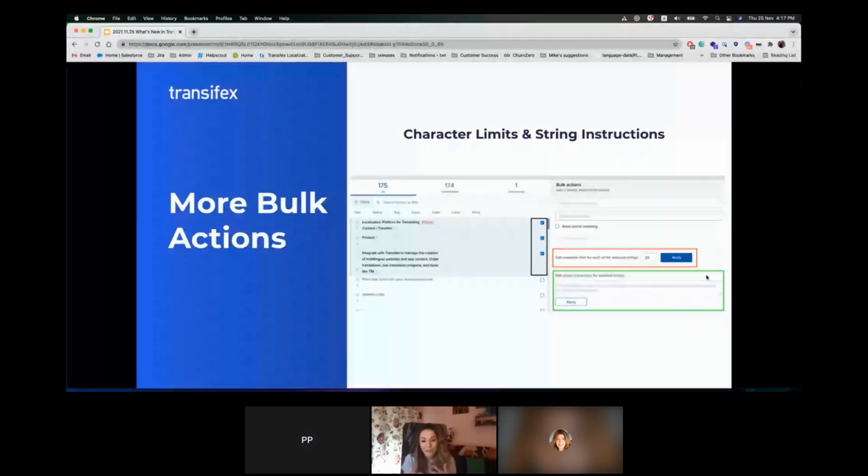But doing that for individual strings can be tiring. Thanks to the latest update, you can now set the string instructions and character limits for multiple strings at once. This works by simply selecting multiple strings, then inserting the desired values into the corresponding fields, and that's it. You can update existing instructions and character limits, add new ones, or even remove them in bulk within the editor with just one click.